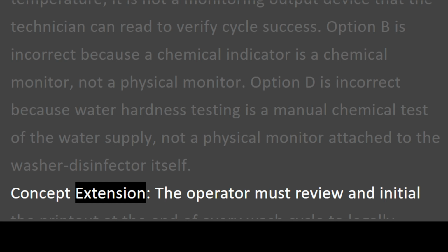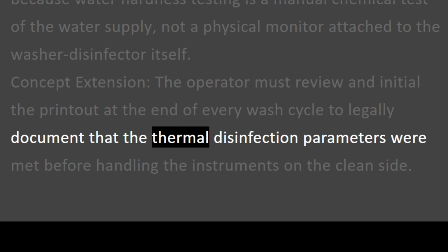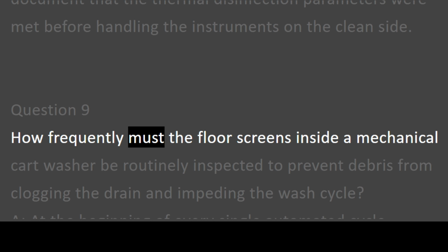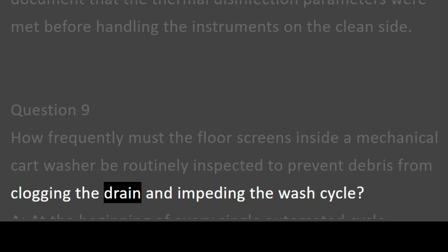Concept extension. The operator must review and initial the printout at the end of every wash cycle to legally document that the thermal disinfection parameters were met before handling the instruments on the clean side. Question 9. How frequently must the floor screens inside a mechanical cart washer be routinely inspected to prevent debris from clogging the drain and impeding the wash cycle?